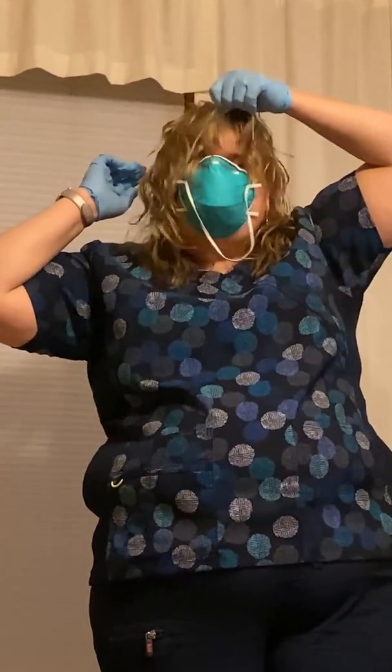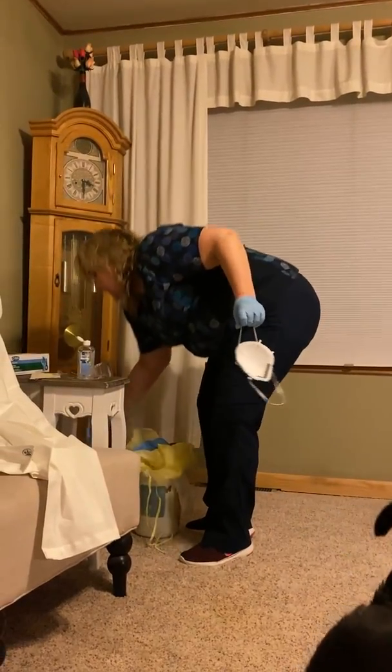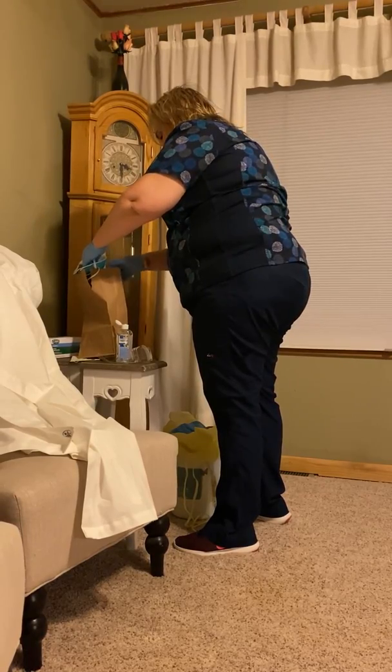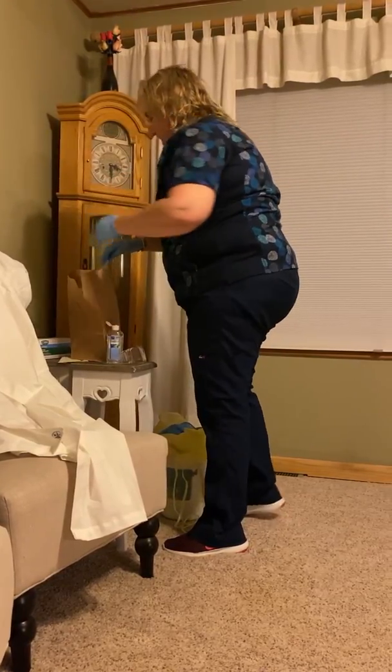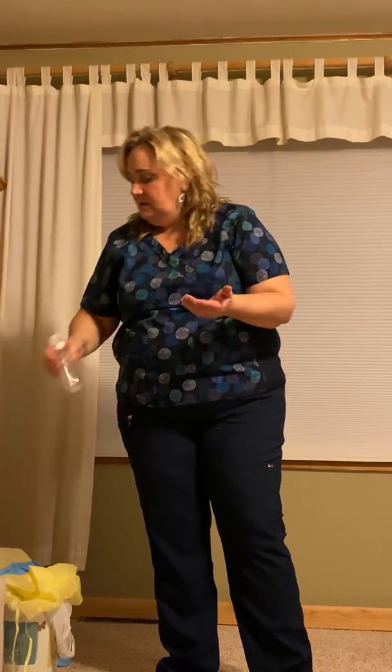Trying to touch the straps only as much as possible. I take the mask off and then put it in the paper bag. Now I'm going to take the gloves off. So corner, hold it in my hand, slip my finger underneath into the trash. And then I would clean my hands thoroughly.